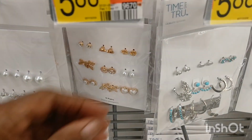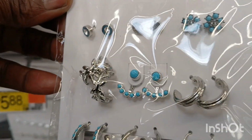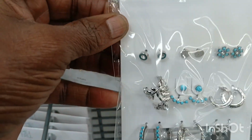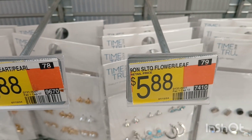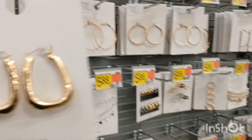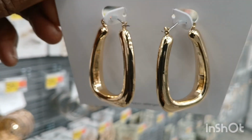But it just goes on and on. More turquoise pieces, silver, if you're a silver girly. I used to wear a lot of silver, and I still do on occasion, but I mainly wear a lot of gold. But you cannot go wrong with either one. Again, some more simple hoop earrings. I like the thick, chunky ones too. These are nice.